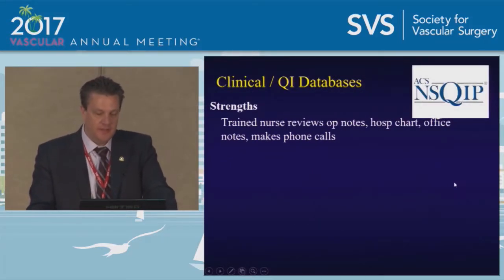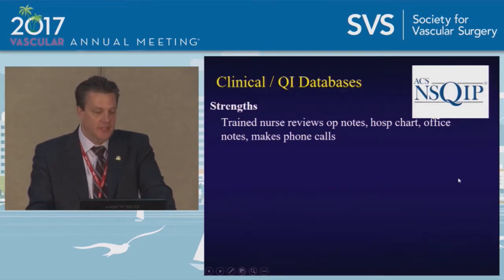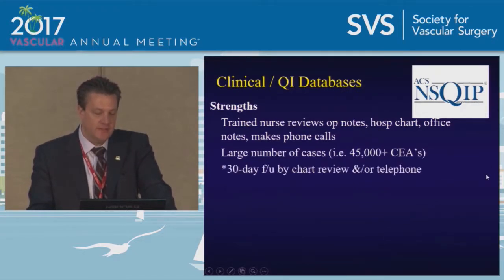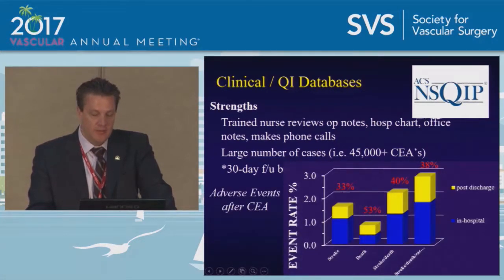Now I'll skip ahead to the registries, the QI databases, starting with NSQIP. Strengths: you've got these clinical reviewers that go through the charts and actually make phone calls for follow-up. Huge numbers of cases, and you get 30-day follow-up on every patient, and sometimes it requires telephone calls. We found this valuable looking at carotid endarterectomy and found that a third of all strokes and half of all deaths occurred after discharge within that 30-day period.